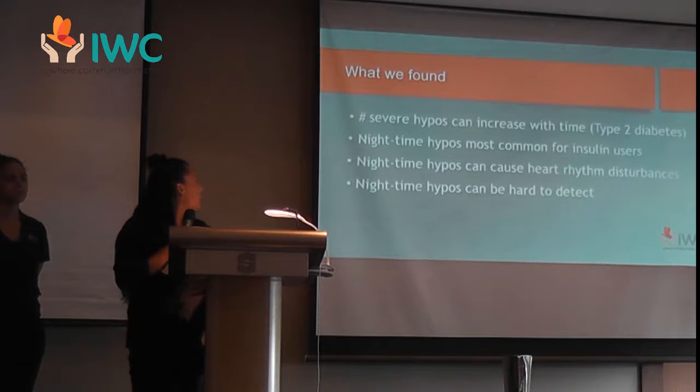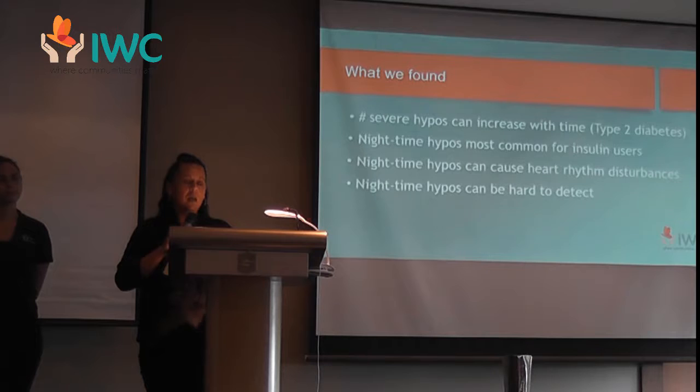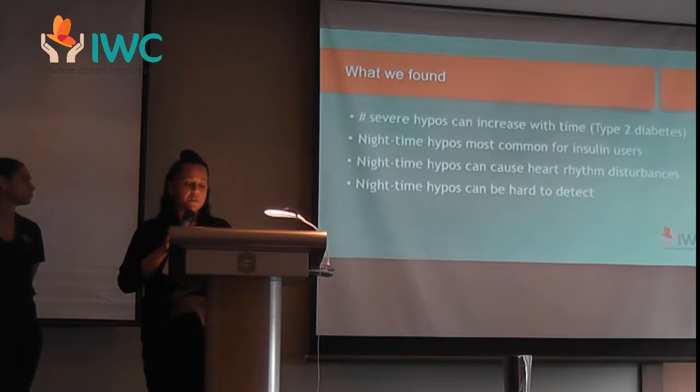We also did some research around undetected hypoglycemia, and what we learned from that was the number of severe hypos can increase the longer the patient has type 2 diabetes. Nighttime hypos may be the most common form of hypos in individuals using insulin. Undetected nighttime hypos can cause prolonged periods of heart rhythm disturbances in older patients with type 2 diabetes. But this research has also shown that nighttime hypos can be difficult to detect.